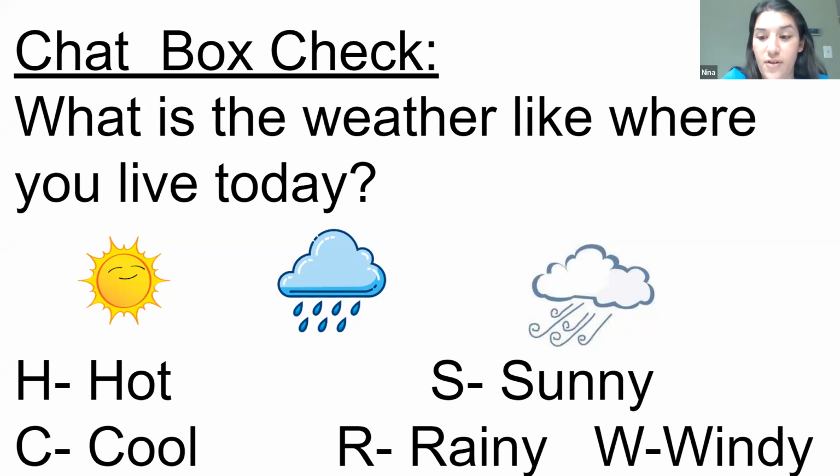We are all over the place, right? We all live somewhere different. So is it hot, really hot outside today? Or is it kind of cool outside today where you live? Is it super sunny and bright? Is it rainy or getting ready to rain? Or is it windy? If it's hot, you can type in H if you want to do a shortcut. If it's cool, you can do a C, sunny for S, R for rainy, and W for windy. I would have to type an H and an S because it is very hot and very sunny out by my house today. In fact, it's so hot, I don't want to go outside.